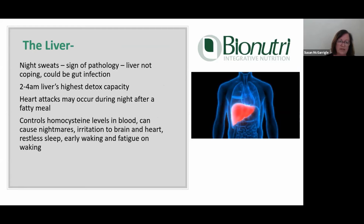Night sweats. Now, the liver tends to have its highest detox capacity between 2 and 4 in the morning. Now, we all know that we get lots of clients who don't sleep very well, can't get off to sleep, wake up in the middle of the night, and that's for a variety of reasons. But as far as the liver's concerned, it could be a sign of pathology. It's not coping. It could be a gut infection. Could be hormones. It could be cortisol.